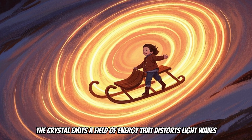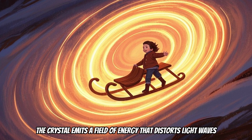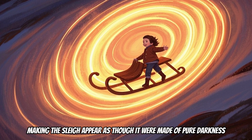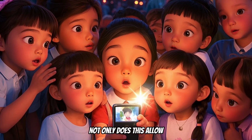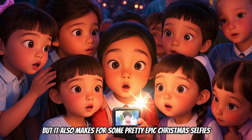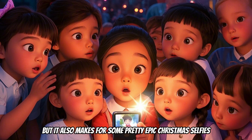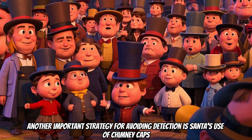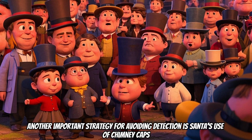The crystal emits a field of energy that distorts light waves, making the sleigh appear as though it were made of pure darkness. Not only does this allow Santa to go undetected, but it also makes for some pretty epic Christmas selfies. Another important strategy for avoiding detection is Santa's use of chimney caps.